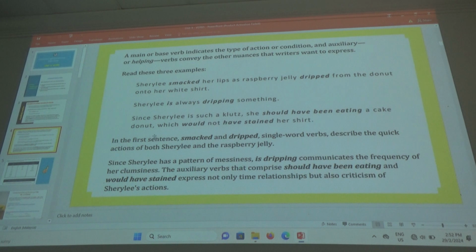Okay? Alright. Since Shirley is such a klutz, meaning she's so awkward, you know, she goes there, she bangs against the door. She walks in a supermarket, she bangs against people, alright. She should have been eating a cake donut, which would not have stained her shirt. You see, should have been eating. 4 words, a word phrase. Is that okay?